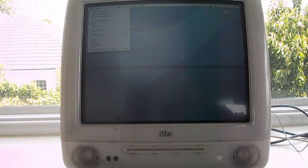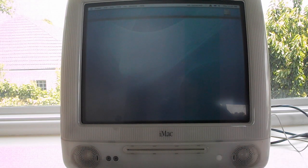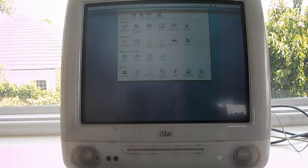I'm going to see if the CRT can go any brighter, because yes it can. Ah, there we go. That's much more like it. It's still a bit off in terms of how blurry it is, but it's not as dim as before. This one has a CDRW.